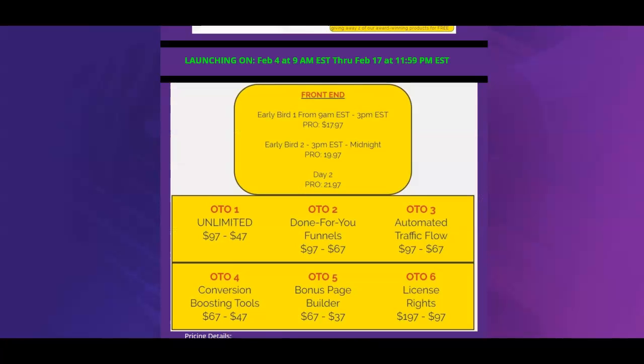Now let's go ahead and talk about prices and OTOs. Again, February 4th at 9 a.m. Eastern Standard Time is when the product launches, and the cart closes on February 17th at 11:59 p.m. The front end is $17.97, guys, for the 3 giveaway products. I just showed you how highly they're converting. You're going to get the opt-in page, the sales page, and any of the products. The people you give this link away to opt in, and any OTOs that are presented to them, if they buy them, you get paid.